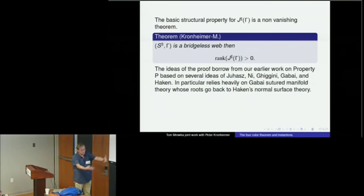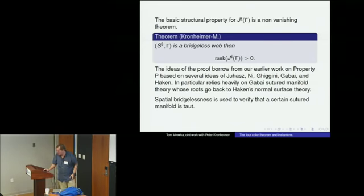They are sensitive to this structure, and it's quite nice that in some sense, Gabai's work goes back to Hawkins' work. So maybe he knew something else. Anyway, just to mention, the way spatial bridgelessness is used is to verify that a certain sutured manifold that we construct is taut. So taut is important. If you're in that world, you understand that taut sutured manifolds are where it's at.